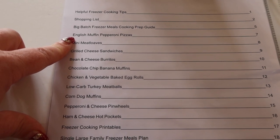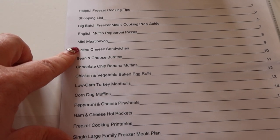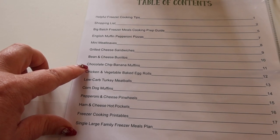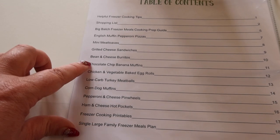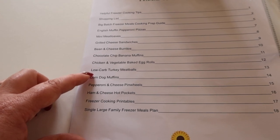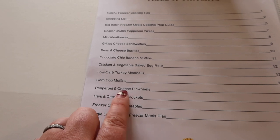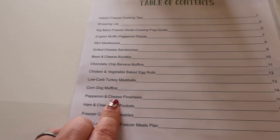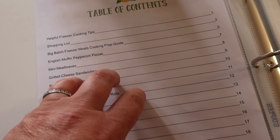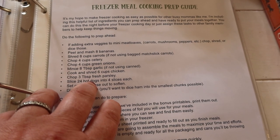So here we go. We got English muffin pepperoni pizzas, mini meatloaves, grilled cheese sandwiches, bean and cheese burritos, chocolate chip banana muffins, and I've got some overripe bananas just for this. Chicken and vegetable baked egg rolls, low carb turkey meatballs, corn dog muffins, pepperoni and cheese pinwheels, and then ham and cheese pockets. So it'll be a bunch of freezer meals for my family of 11. This is a nice freezer cooking pack to get done.